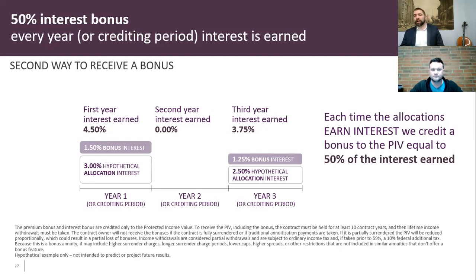So this product is a 10-year product. But yes, that's how it works. The two ways you get the bonus are the 25% premium bonus plus the 50% interest bonus every time interest is credited. Okay. All right.